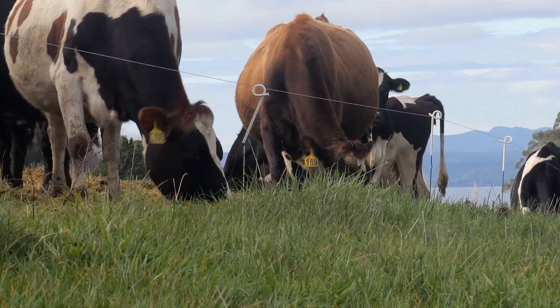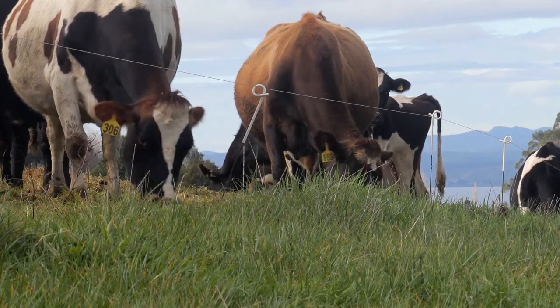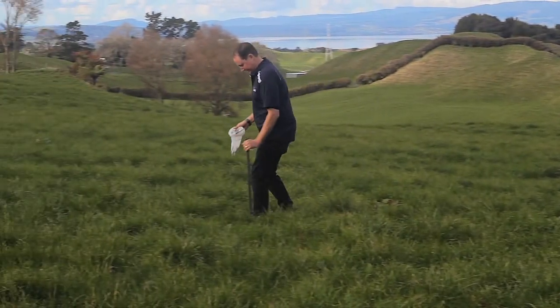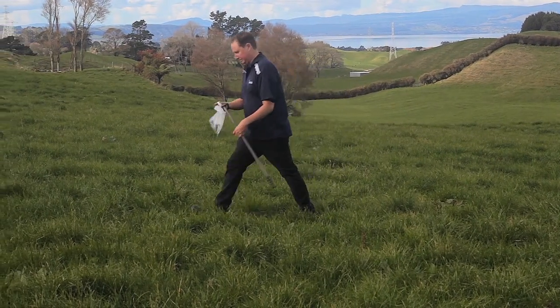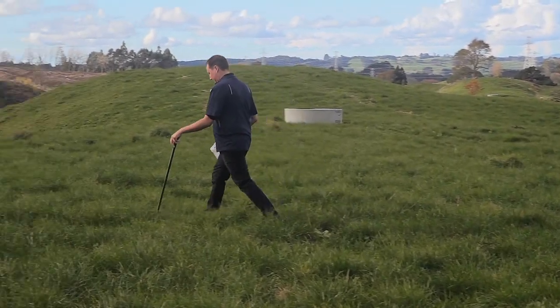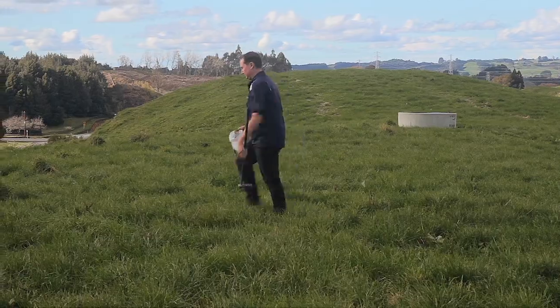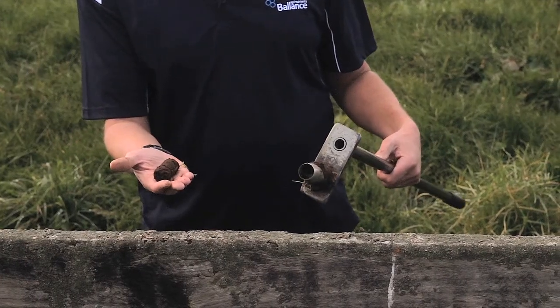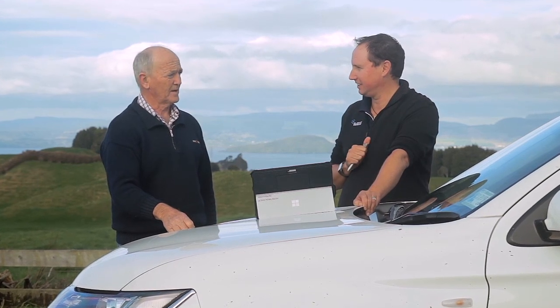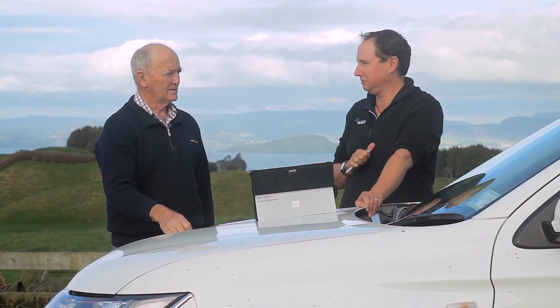Pasture response to N fertiliser is greater on soils that have a lower total N test. On Stuart's farm, I took 7 soil samples from different blocks and had them analysed for total soil N content. N-Guru showed small differences across blocks in pasture response to N fertiliser, as the soil N results were similar. This gives Stuart confidence that he can apply N fertiliser on all areas of his farm with little difference in pasture response rate.